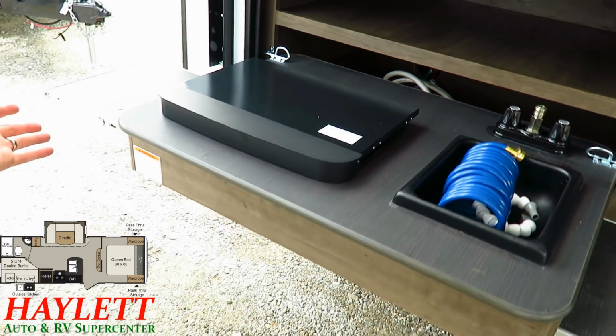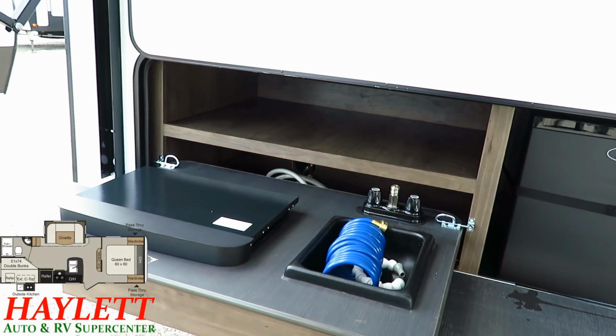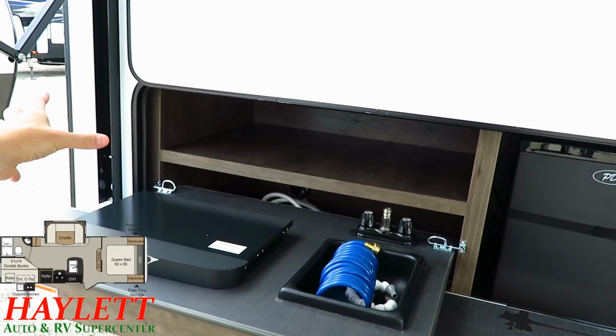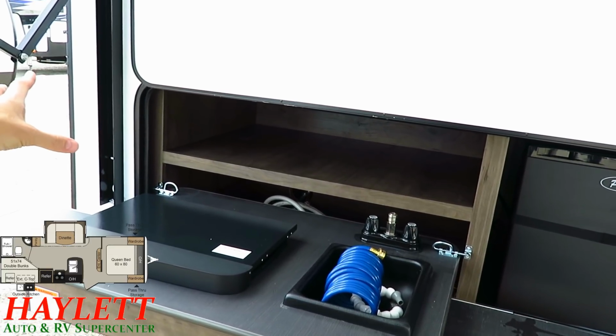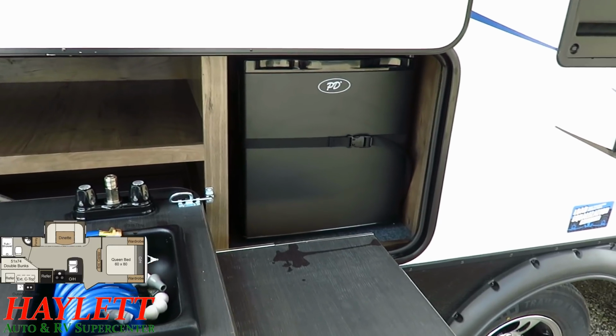Now, of course, we got the handy little cooktop outside. Nice little chunk of space up here for whatever various outdoor storage. Maybe handy for bug sprays or something like that, or oh, I know, picnic table coverings would go good up there. And then we got my favorite, we got Dad's medicine cabinet over here.